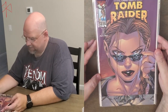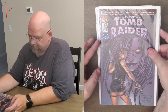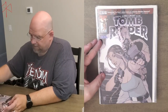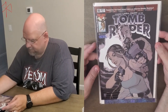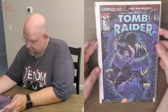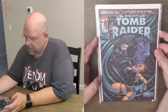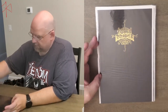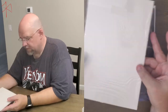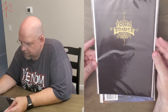Number 14. Number 15. Number 16. Number 18, so skipping 17. And 20. All right, not sure what that is. Unless that's an alt cover. Some variant. I'm not sure.